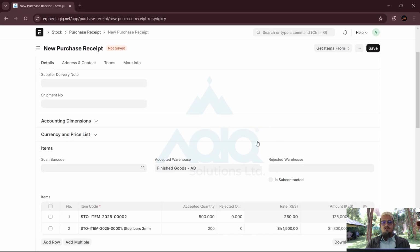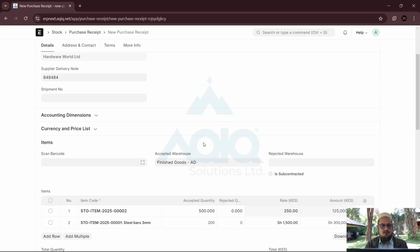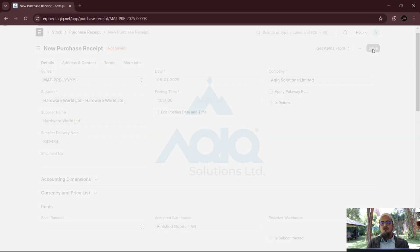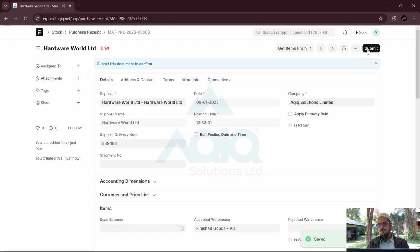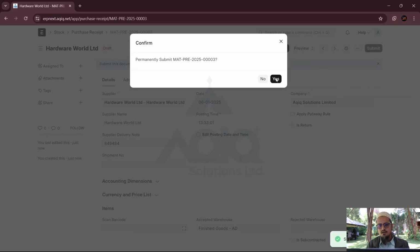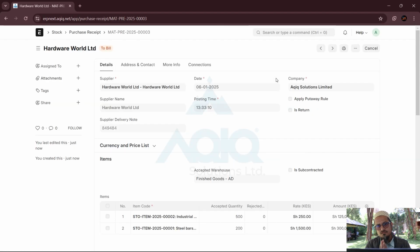So here I'm going to write the delivery note number that has been supplied, given to me by my supplier, and I'm going to submit this quantity and save. Now as I submit this quantity, my warehouse stock will increase. So the quantity in the warehouse for those two items will increase.